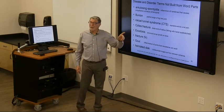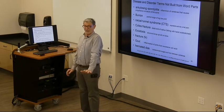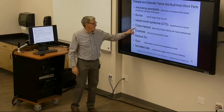Colles' fracture, very common fracture. When you fall, you have a tendency to put your hand out like this and land and break the bone right at the end, right down at the wrist.